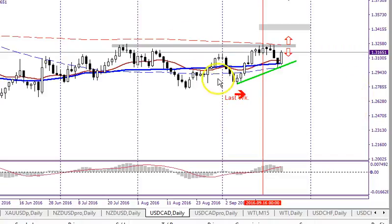Okay, everyone, now we come to the US CAD pair, and you can see last week price did come pretty close and actually did reach and tested the 200 SMA, which is this red dashed line. I also had an area of confluence and resistance zone here in the gray rectangle. You can see that right here. So price did bounce lower off of that. Would have been a great entry there. You would have made some pretty good pips if you would have taken a sell trade after the bounce.